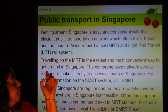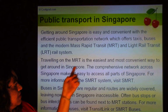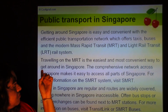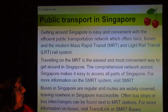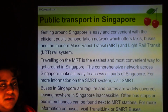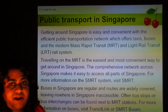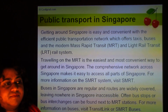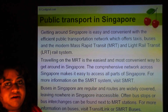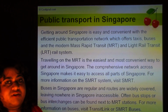And public transport in Singapore. Getting around in Singapore is really easy. A lot of buses, trams, trains, light rail transit, mass rapid transit, and a comprehensive network makes it easy to access all parts of Singapore. If you visit SMRT, you will see details about how to catch a bus. There is a lot of public transport, unlike in the United States. In America, without a car, there's pretty much no life, except in places like New York. Even in California, it would be very difficult to survive without a car. Places like Atlanta, it was so difficult to move about without a car of my own. But it's not like that in Singapore. It's really easy to travel around, a lot of public transport.